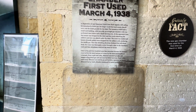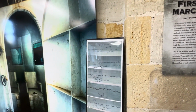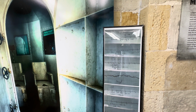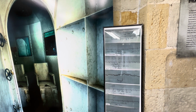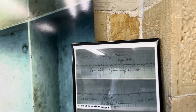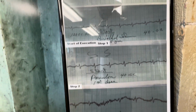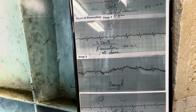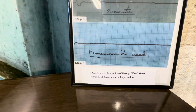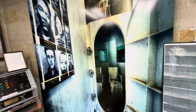So this is about the gas chamber, which was first used in 1938. Wow. This is the printout of the execution of George Tiny Mercer. It shows the different steps in the procedure. So I guess it starts off there, goes there, goes there. So they show, and then until he hits a flat line because he's dead. It's kind of creepy to know you're going to go into a place where you're never coming back again.